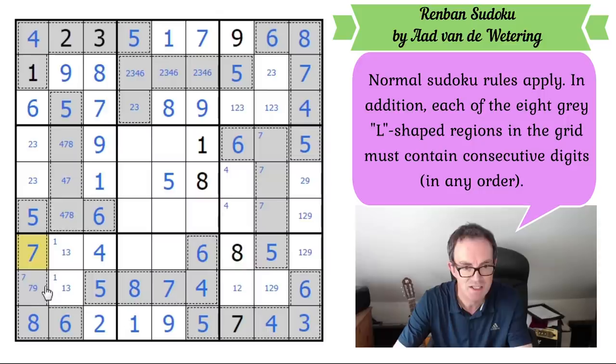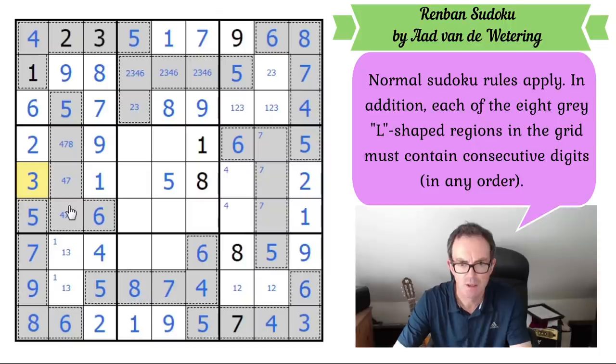The 7 fixes the 7 and the 9. That locks a 9 in here. That locks the 2 and the 1, and everything is starting to flow now. Wow. 2 fixes the 2 and the 3 over this side. Let's sort that out. Now, let's see what else we can do here.